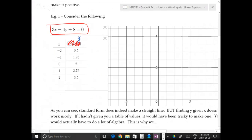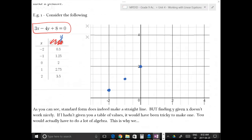Okay. So at -2, what is the value of y? 0.5, good. At -1, what's the value? Yeah, 1.25, which would land right there. What about at 0? 2. And what about at 1? 2.75 will put me right there. And what about at 2? 3.5. Okay. And there we are.